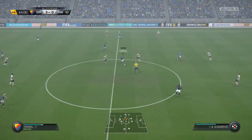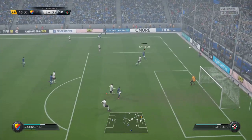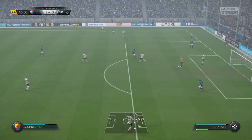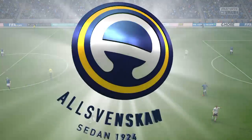Wasteful pass, unforced error, really. And here's the shot. That's a straightforward effort, really, for the goalkeeper. Catching practice. And the referee has signalled for half-time.